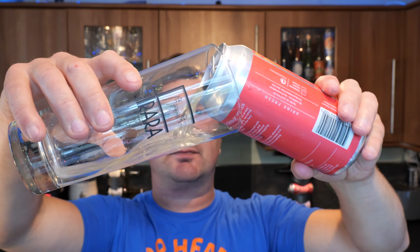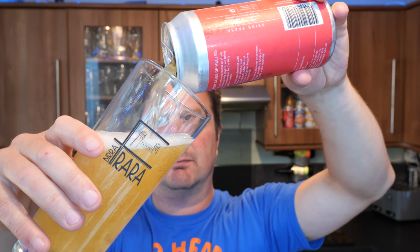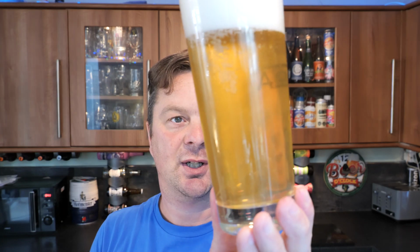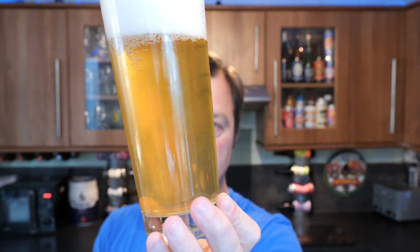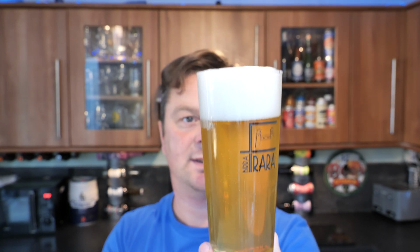Nice bit of smoke on the can opening. Beer in the glass then. Good levels of carbonation, a very light looking lager with a good bit of haze going on. It's a 2 to 3 finger white head. Looks really good. Very, very refreshing looking beer.